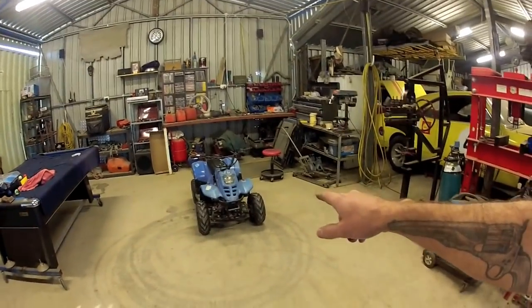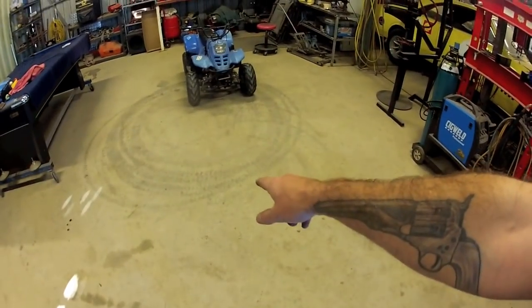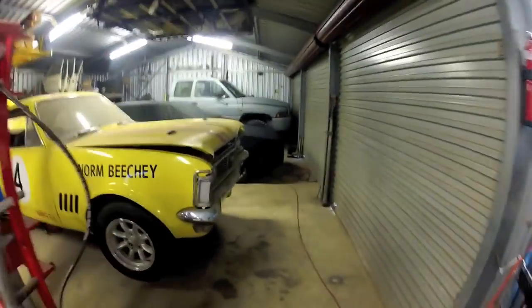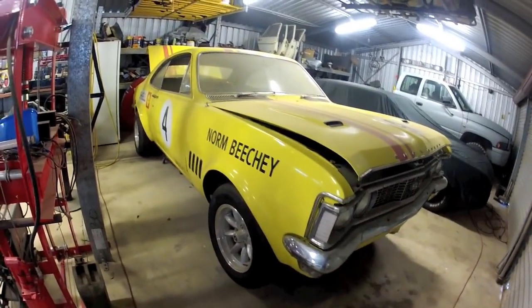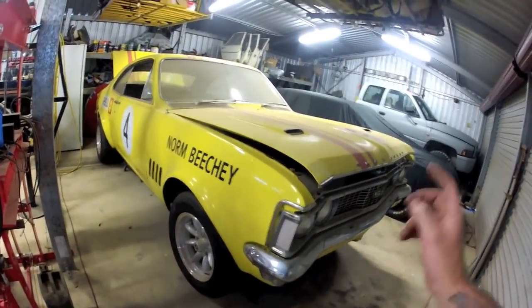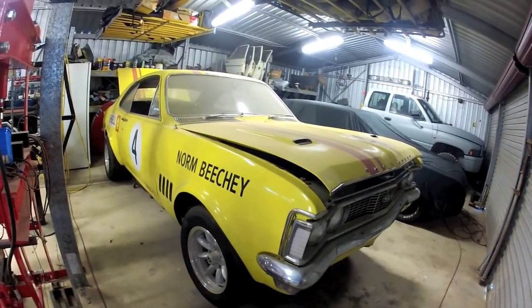Other stuff going on is, well, I had to get the little fella's bike running, and it's running quite good now. Carby was all gunked up. This here, I need to really get stuck into this, or sell it, do something with it. It's giving me the shits just sitting in here.